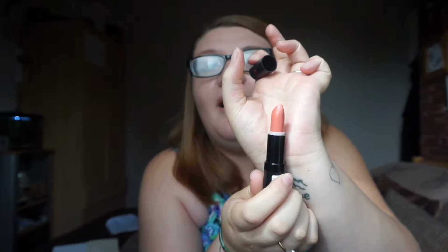So yeah. Okay, so the second one is this. Now this is one of my favourite lipsticks. This is a Rimmel London and it's number 32 and it's one of the Kate Moss collections. Now this is amazing. I don't know if you can see it. This is my second one now. I am in love with this. It is one of the most beautiful nudes ever.